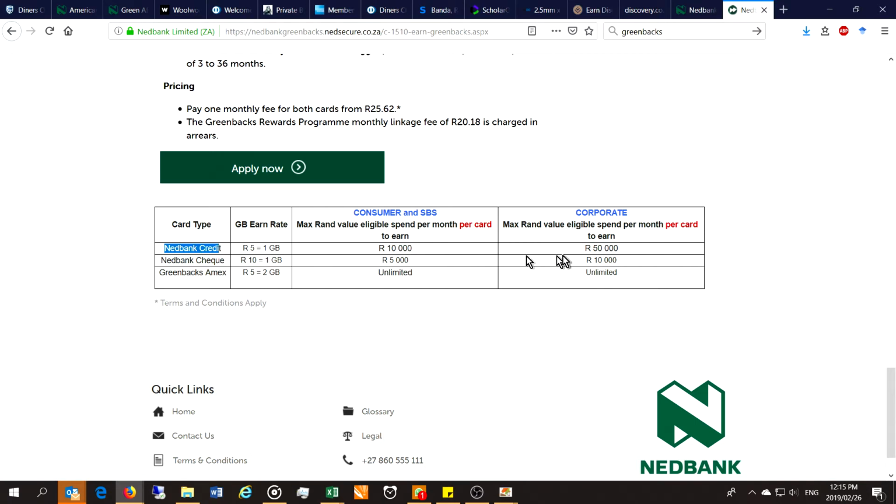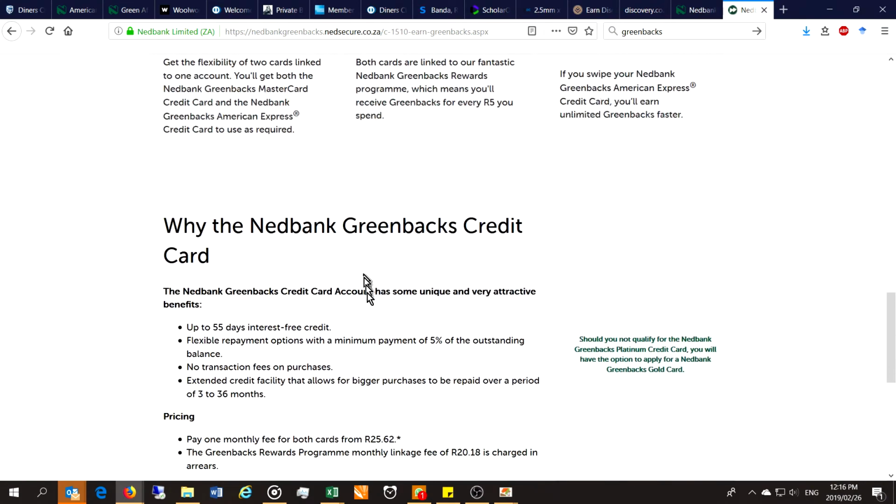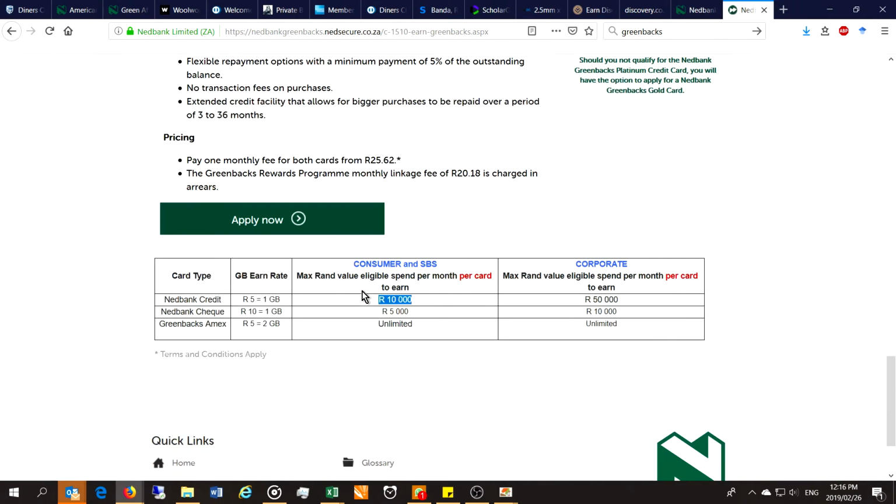So for me, this is a bit of a limitation, because the purpose of the video is to find the most rewards, and here we're limited to 10,000 rand spend. And 10,000 rand spend would be equivalent to only 2,000 greenbacks. I'm not sure of the conversion ratio of greenback to rand, because with the greenback you can purchase at various merchants, and they can give it to you as cash if you want it.